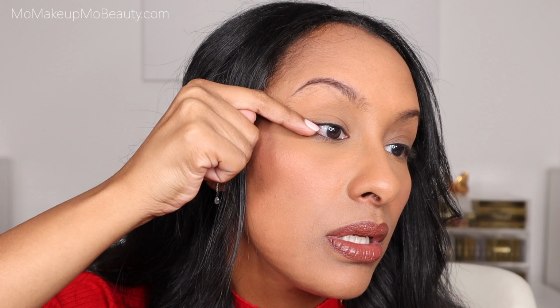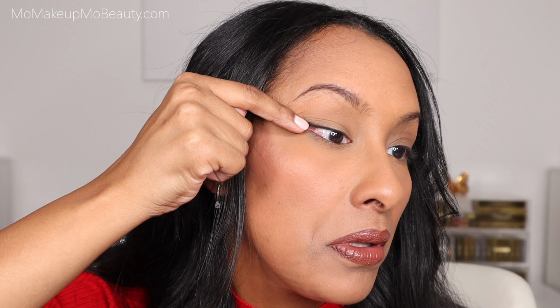This is another one that I feel is pretty foolproof. My eye's a little red from cleaning the previous application. But here's what I'm going to do. On the outer portion of my eye, right where we applied this, I'm going to place it and just pull up.